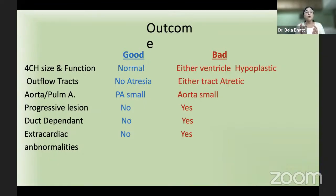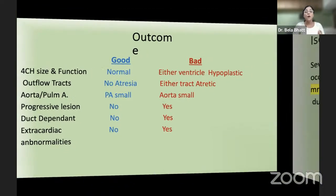if the aorta is small. Prognosis: if it's a progressive lesion, you are following up and it's progressive, there is cardiomegaly and cardiac failure, then obviously the prognosis is going to be bad. If it's duct dependent, it's going to be a bad prognosis. If extracardiac malformations are there, the chances of a chromosomal or genetic cause are high. The prognosis is going to be poorer.